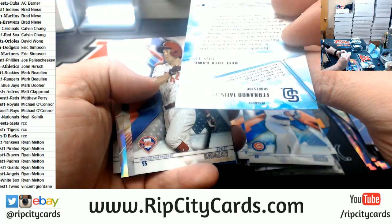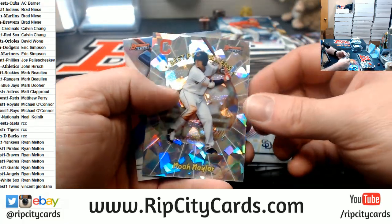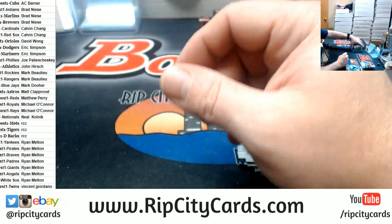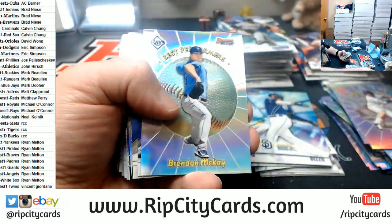Filler's crushing. Tatis refractor, Kingery rookie. A Noah Naylor best performance cracked ice. Stuff is good. This stuff is good. Soto rookie. Hoskins rookie.